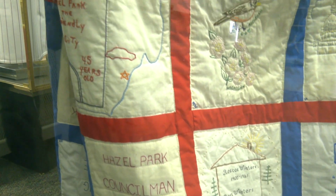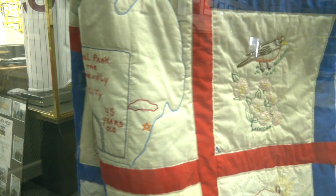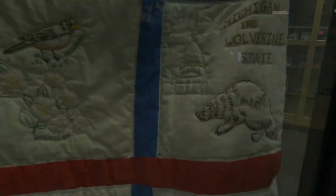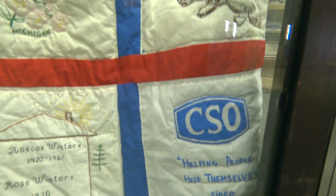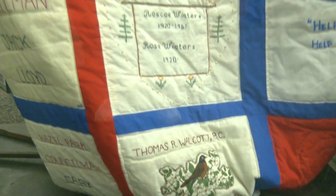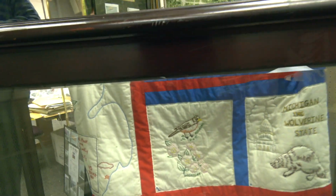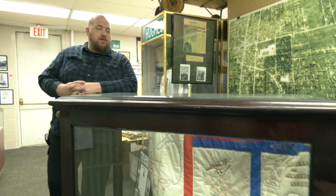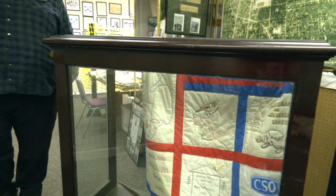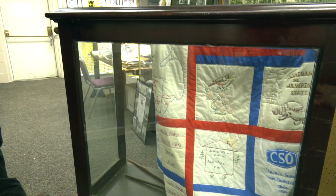Folk art all over the country, and then oftentimes communities would come together to mark historic moments with a quilt. So in 1987, the city of Hazel Park came together, and everybody contributed a different patch to the quilt, and then it came together, and I do believe it was on display at the library for a short period of time, and then it came into possession of us.